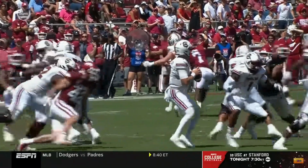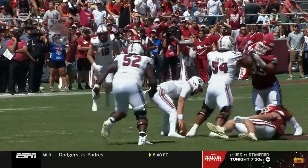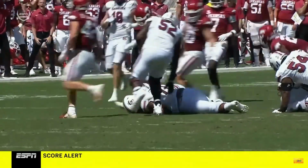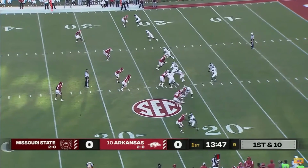Look at this play by Sanders. Oh my goodness. I mean, he is trying to, he's behind the quarterback. He's doing everything he can to bend his body. I actually think he hits that ball with his right hand as he's.